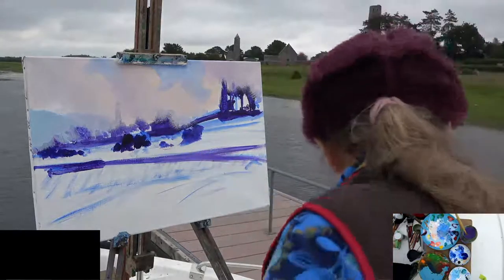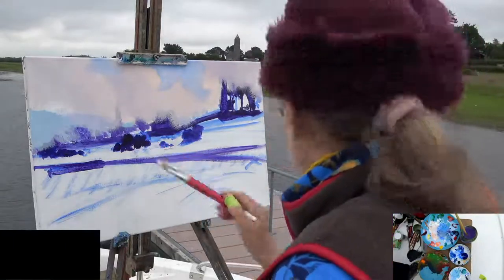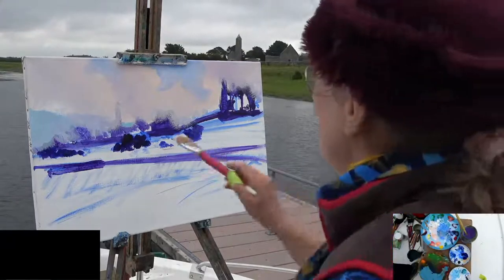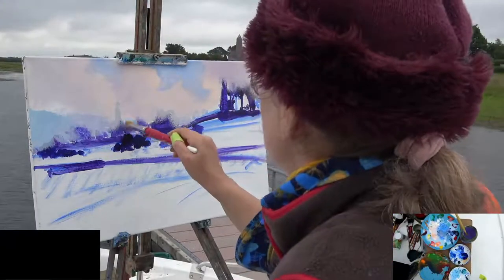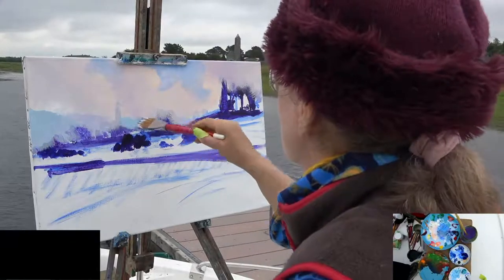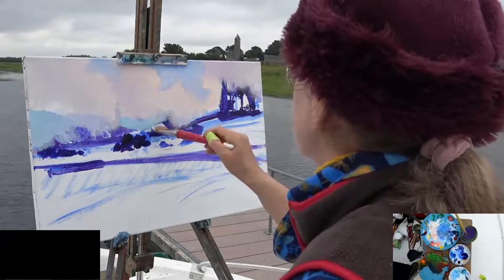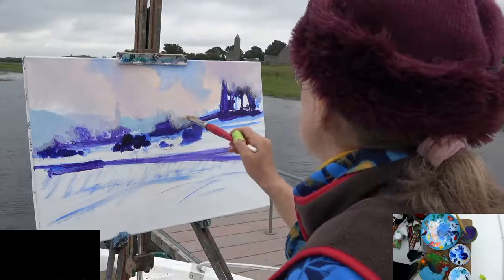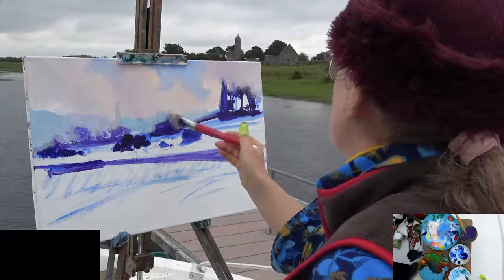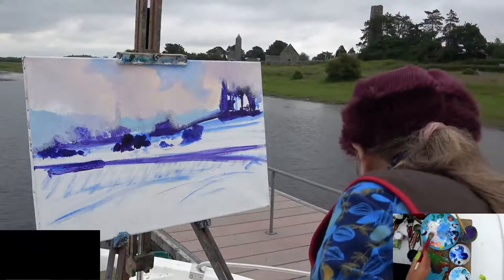Now, I think we want a little bit of the bluey green in behind the, that's a little bit too strong. Little bit in behind the trees. Now, remember I said that I'll remember where the objects are if I've painted them in once. So I don't mind going over those trees a little bit. There's a bit of light coming from back there, so I'm just going to put that in.